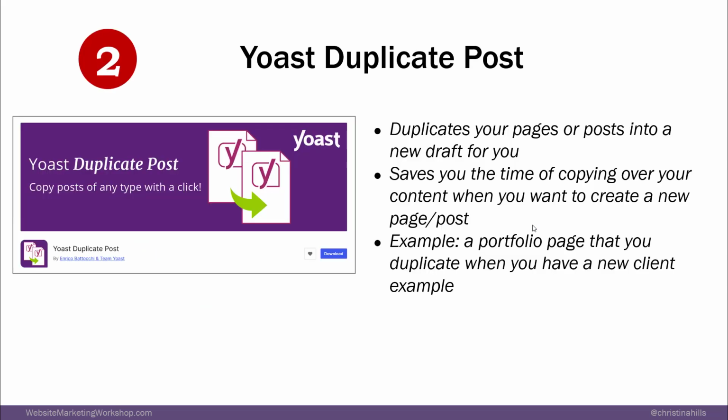And this one is also by Yoast. Actually, it was by this guy named Enrico, and then Yoast bought it. So it's called Yoast Duplicate Post. You can copy a post any time with just a click. So you can duplicate your pages or your posts. It'll save it into a new draft. It saves you time copying over the content. So instead of copy paste, you just click the button and it duplicates it.